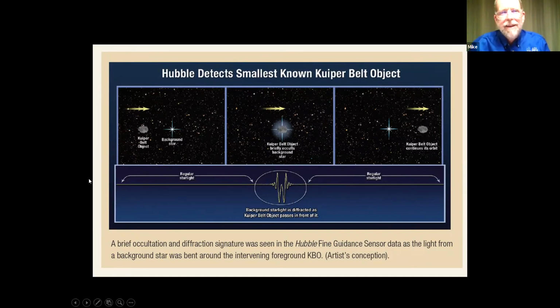The idea is that, floating way out in the Kuiper belt, there was this little object. There was a background star. When it goes in front of the star, it creates this pattern, and then it goes off of it. There was a diffraction signature seen in it. The object we discovered was only 3,200 feet across, hence the word smallest. Up to this point, the smallest Kuiper belt object known was 30 miles across.